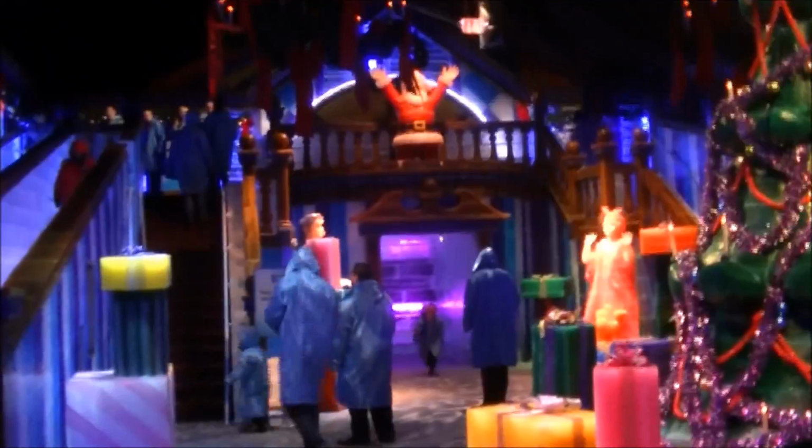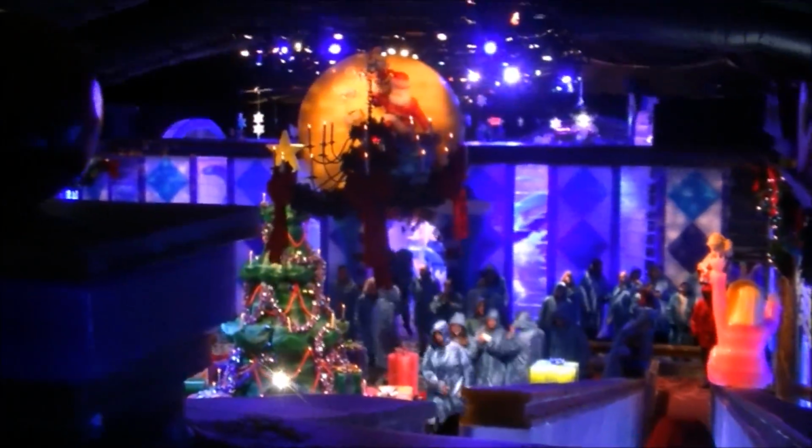But they are super duper fun, and I think we should go for a ride down the ice slide. That's what I think we're going to do next. See you at the top. So I made it through the line. I'm up here at the top, getting ready to slide down.